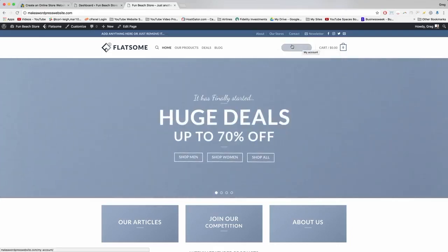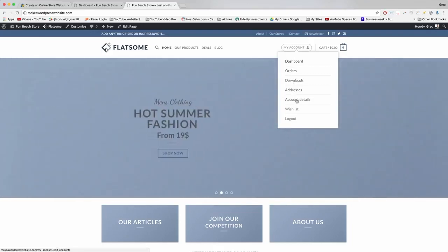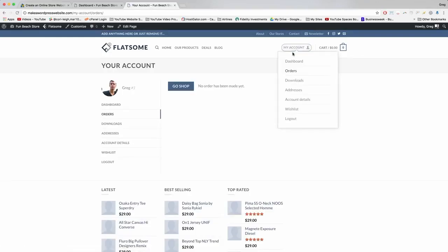I know that the Flatsome developers have created this menu with specific endpoints that go to the typical places that customers want to go to, like orders, for example. But if you want to change this at all to make it more like Amazon or something, or maybe you have your own custom scheme in mind, then I'm happy to help with that.